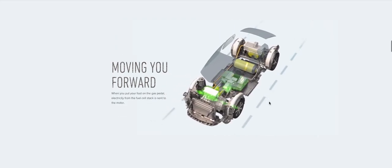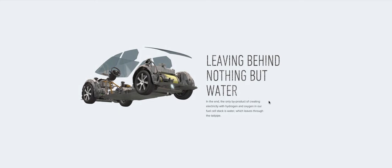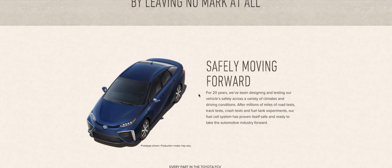Put your foot on the gas pedal just like any other vehicle, and it propels you forward, leaving behind nothing but water. Literally, out of the tailpipe, the only thing that comes out is this.